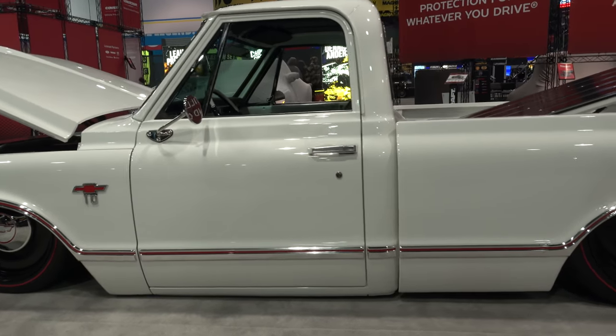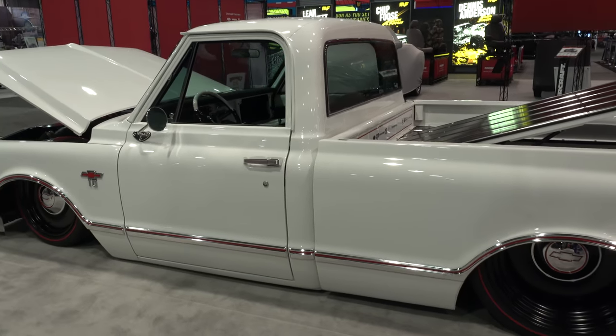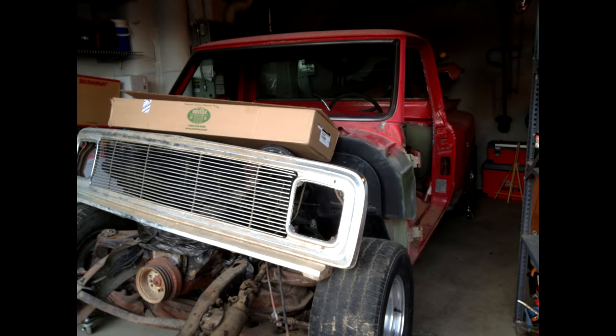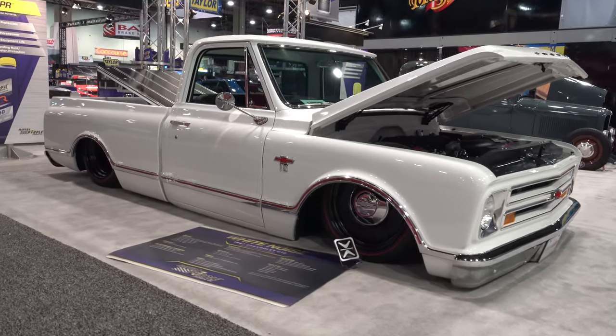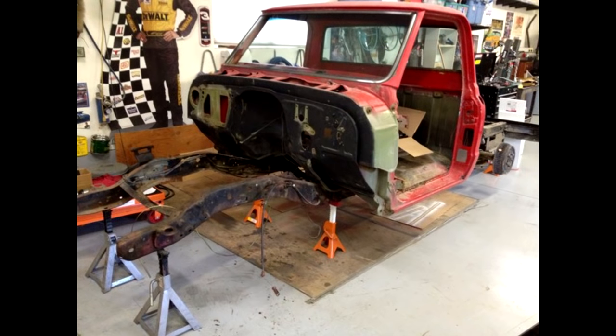Fifteen years ago I bought it, started tinkering with it a little bit and quickly realized I didn't have the money to do the type of build I really wanted. So four years ago, my wife said either do something with it or get it out of here. I said, well, you're giving me the option, I'll go for it. I think she's regretting that right now. It's definitely been a stressor.